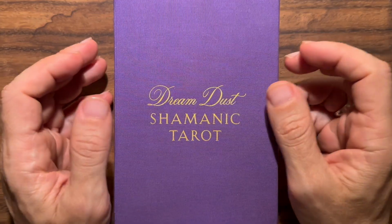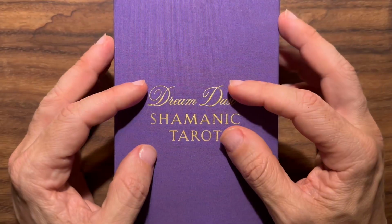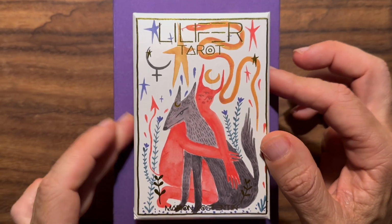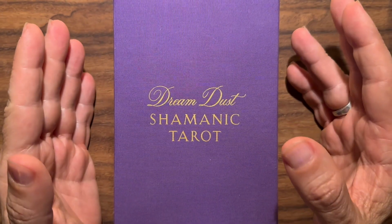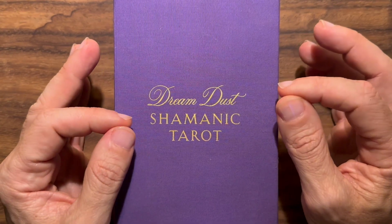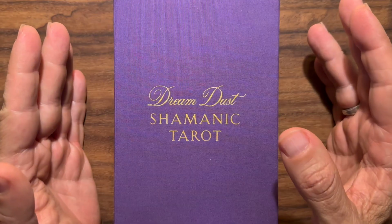The next deck on the list is the Dream Dust Shamanic Tarot. And this has a larger box. For example, if we compare it to the last one that I just showed you, which is the Lilifer. And so for the size of the box, it is not that convenient to have it because it takes a lot of space. But you guys, this is such a talk piece. Whenever somebody opens this box, they're just in awe. And I'm going to show you why.